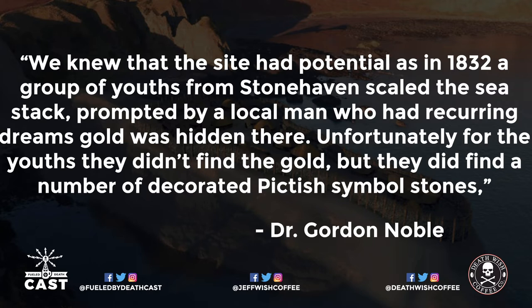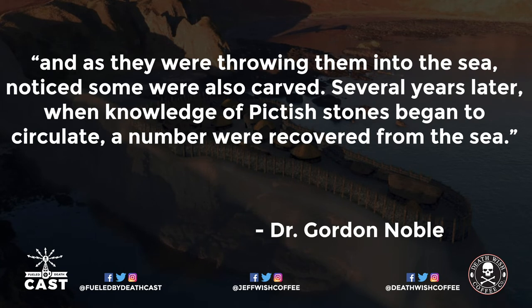Unfortunately for the youths, they didn't find the gold, but they did find a number of decorated Pictish symbol stones. As they were throwing them into the sea, they noticed some were also carved. Several years later, when knowledge of Pictish stones began to circulate, a number were recovered from the sea." And, you know, that just sounds like normal hoodlums just finding stuff and throwing it into the ocean, right? At least they sank right where they threw them, and they were able to be recovered later.